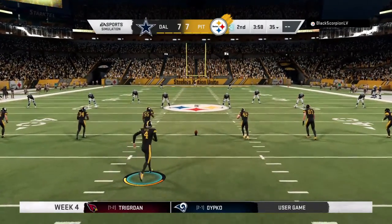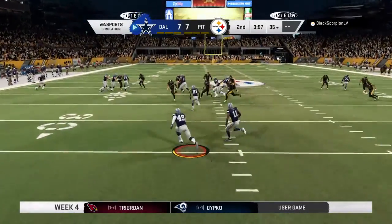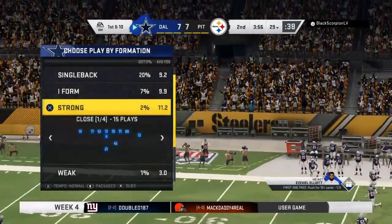So all even at 7 now as they kick it away. This will be taken short. And a good return as he'll be stopped just shy of the 30-yard line.